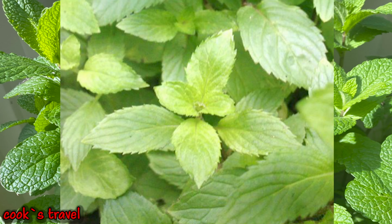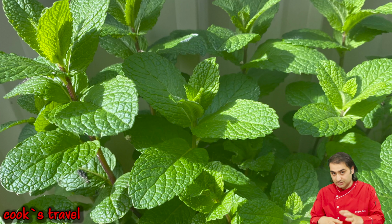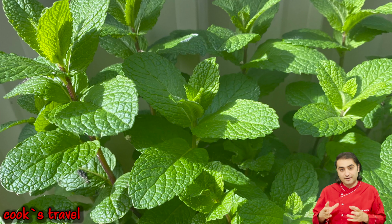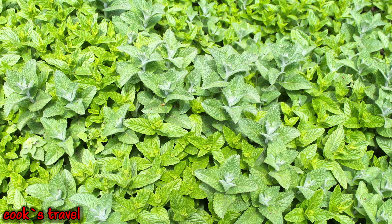Mint has a very dynamic flavor. So once you put it in the meat or in another stew dish, it will dominate the flavor. So when you are putting it in, you need to consider how much you are going to put before you arrange the meat. Just chop it up or use a dry pot. Use it according to your recipe.